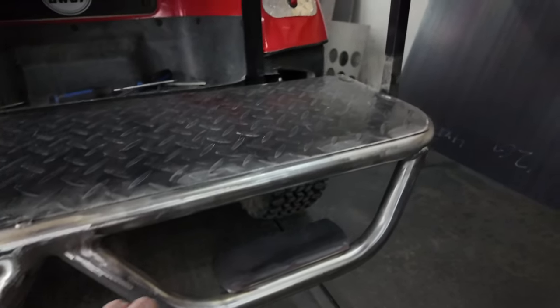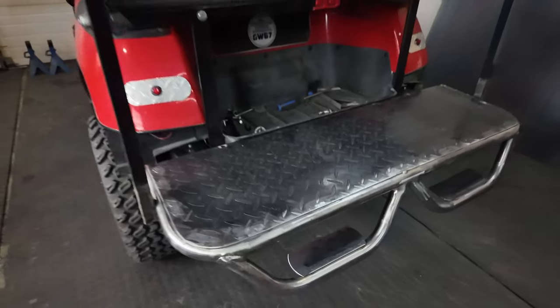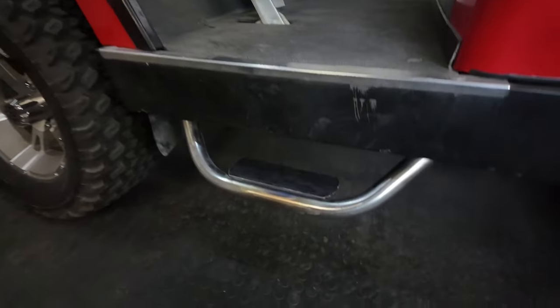Alrighty, we got these little foot pieces done. They look pretty sweet. They're nice and solid. So the back is pretty much done. It just needs paint, and then I'm gonna put grip tape on these. I made these little things.